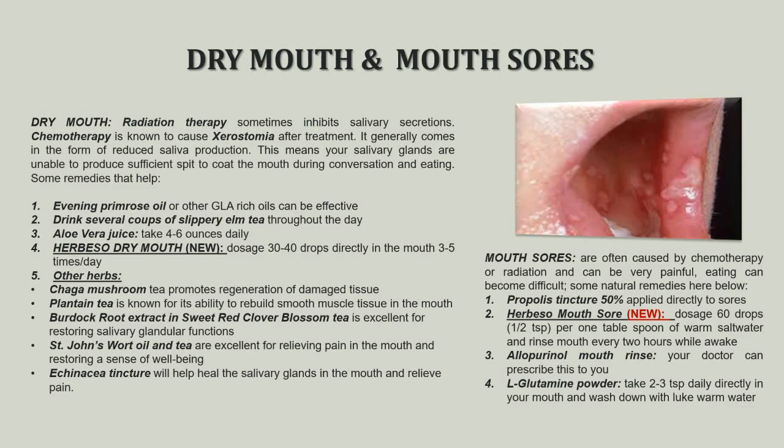Also St. John's wort oil and tea, both of those are excellent for relieving pain in the mouth and restoring a sense of well-being. You can also take echinacea tinctures. They will help also heal the salivary glands in the mouth and relieve the pain. When it comes to mouth sores, they are often caused by chemotherapy or radiation, can be very painful, eating can become difficult, and here are some natural remedies that will help you with the mouth sores.